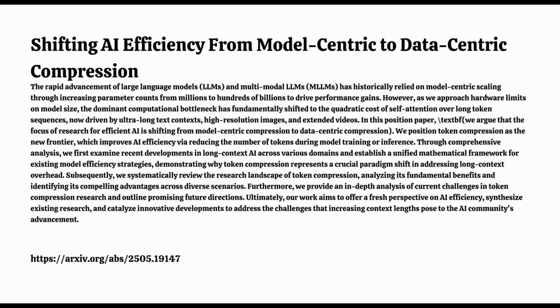Okay, because for a good while it felt like the main path to better AI was just scale up the model, right? More parameters. Definitely the dominant approach, especially, say, from 2022 into 2024. Performance gains were heavily tied to increasing model size. Which naturally led to research on how to handle those massive models. Things like model-centric compression, quantization, pruning, distillation, low-rank decomposition, ways to make these huge models a bit more manageable.